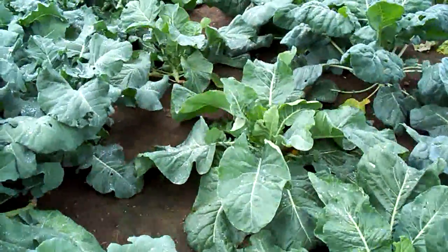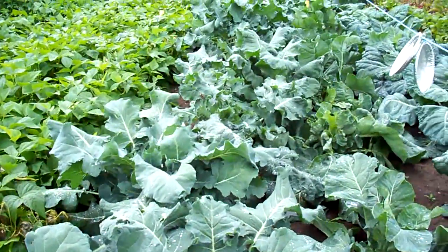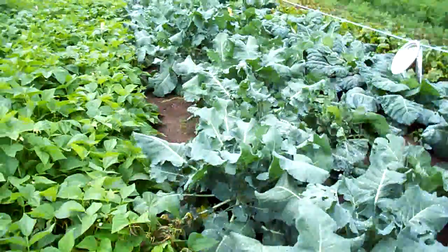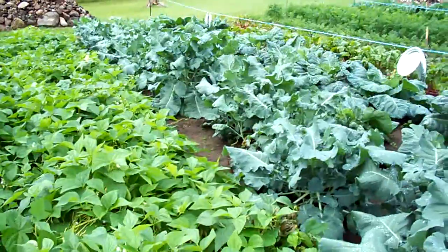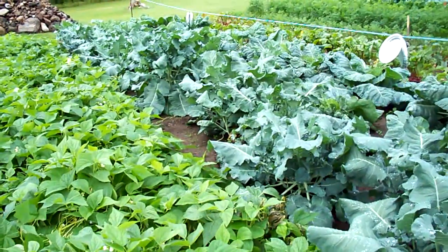And our cauliflower is just starting to form heads, and we've got broccoli. The heads are starting to form. And look at the size of the broccoli plants. So when they start producing, I think we're not going to have a long season, but I think the month of September is going to be a lot of broccoli in the house.